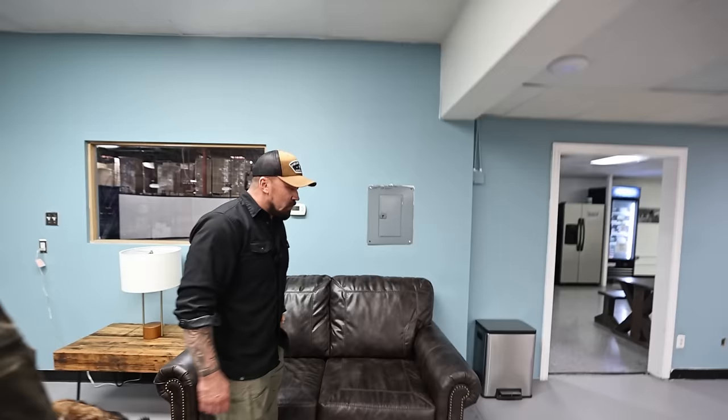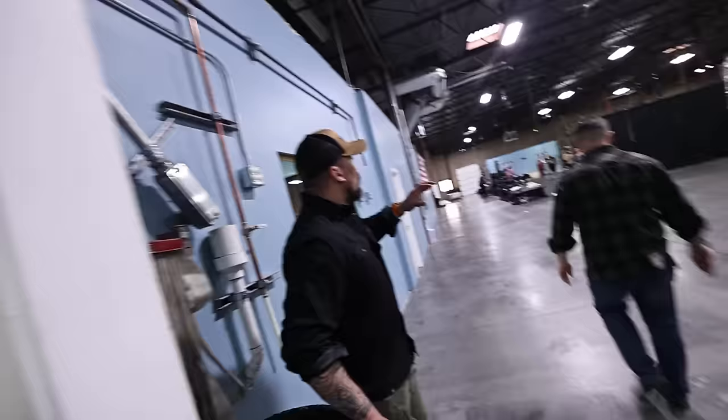So I don't know. Anything else you want to showcase in the facility? So let me just show you this real quick, just the opening to this, because this is a plan for the future. We have 19,000 square feet in this facility. So even if it looks small, it's really big.